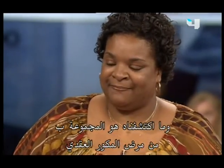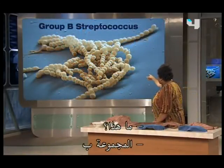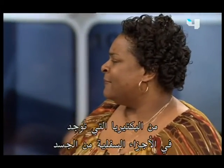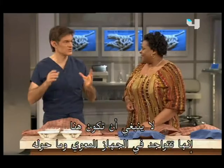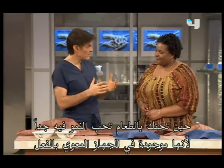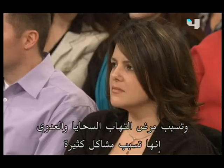And what we found was Group B Streptococcus. What the heck is that? Group B is one of those bacteria that's sort of found down below. You know, so it's not supposed to be there. It's in the intestinal tract and other places around that. When it comes in contact with food, it loves to grow in them because it's in your intestinal tract already. It causes meningitis. It can cause infections that are quite problematic.